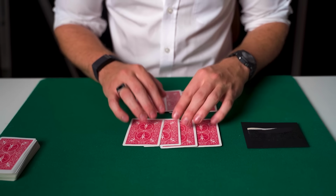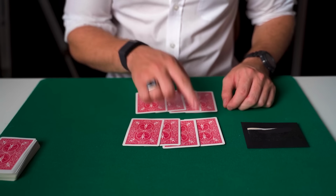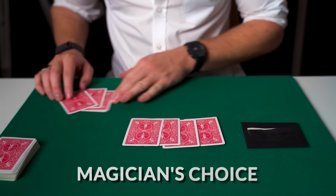So ask the spectator to point to a pile, but don't say what you're going to do with that pile. If they point to the front pile that does have the key cards in it, you just remove the back pile and act as if that's what you were always going to do. This is known as magician's choice.